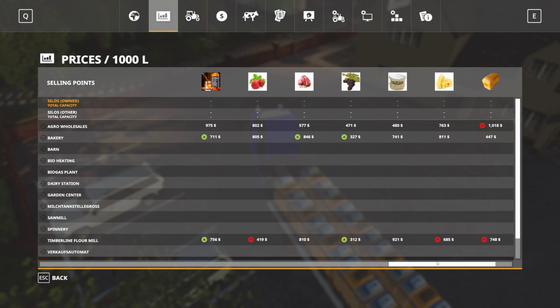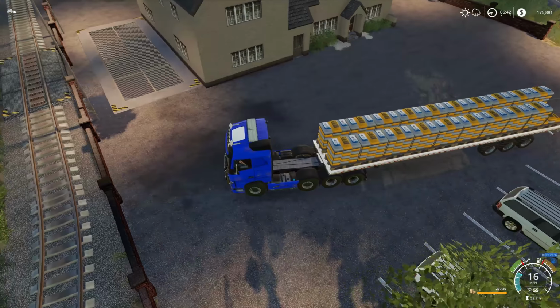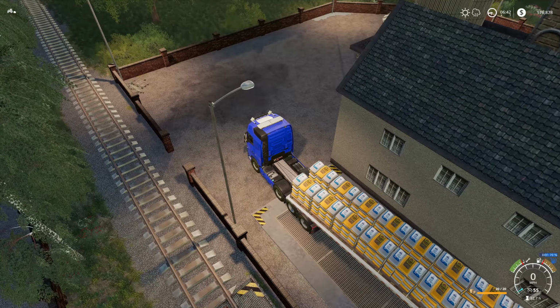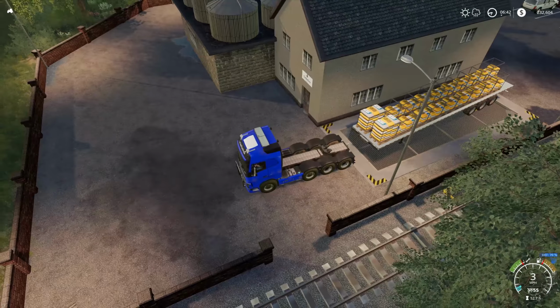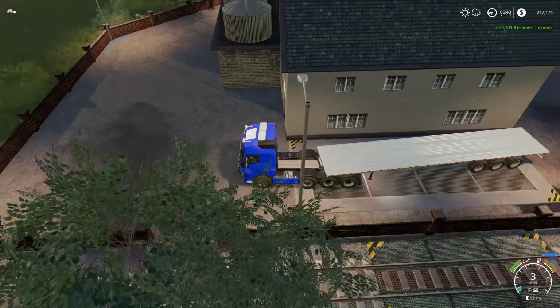Alright, so before we roll in with the sugar, let's just double make sure. Timberline flour mill, yep, 921. That is where we're going. Now, as we know, it's not a full trailer. I mean, it's a full trailer, but all the pallets are probably not as full, but close enough. Unload those. But either way, we're going to get a lot of cash from the sugar today. I was like, please sell. There we go. So $70,000 per trailer load, it looks like.